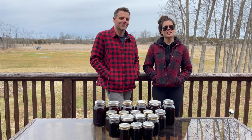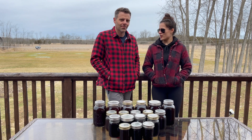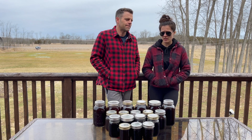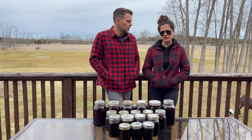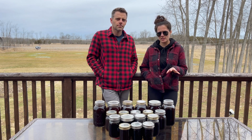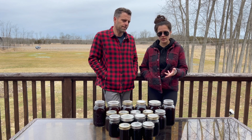Number 4, it takes a lot of time. A lot more time than I thought it was going to take. Yeah. I realized tapping the trees and waiting for the sap was going to take a long time, but oh my god, the boiling took forever. Yeah, collecting the sap, because you have to wait for the weather. It's very weather dependent. It needs to be plus a few degrees Celsius during the day and minus a few degrees Celsius at night to build pressure in the tree to get the sap to flow properly.